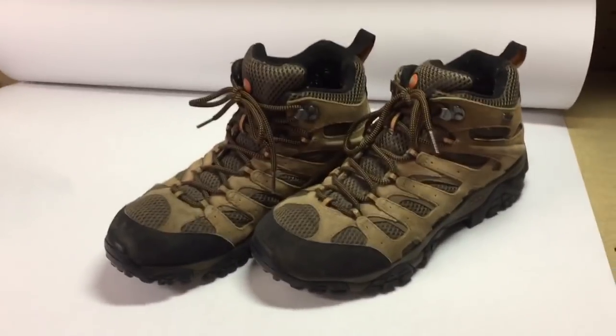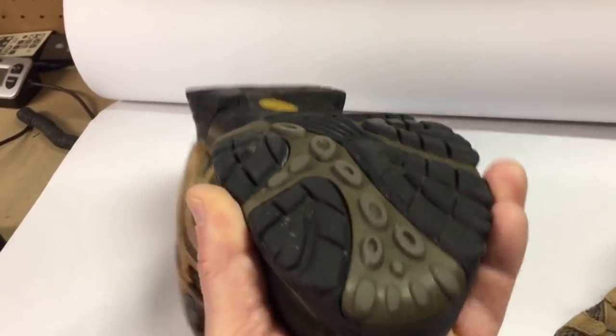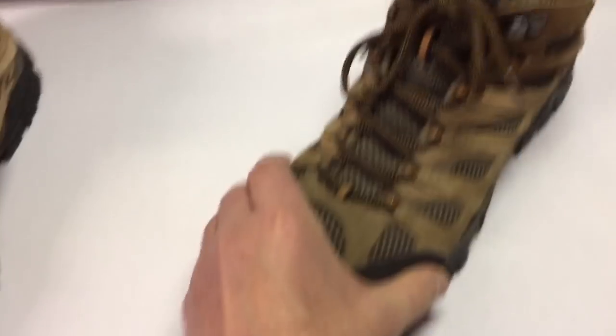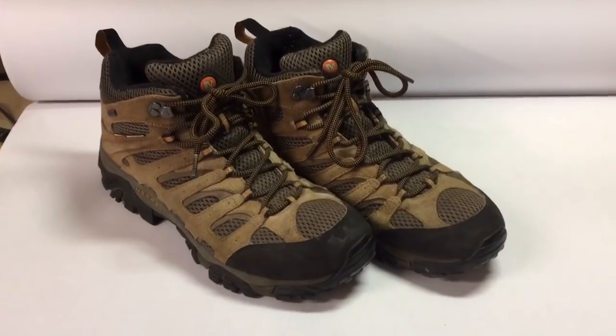These are Merrell hiking boots. I never hesitate to buy these at a garage sale if they're in usable condition, which these certainly are, although they do show a little bit of wear. And these sold for $40.